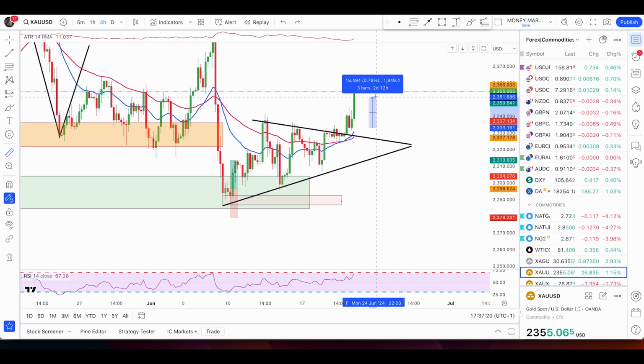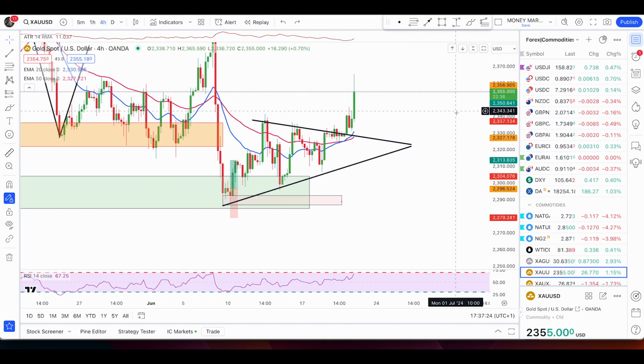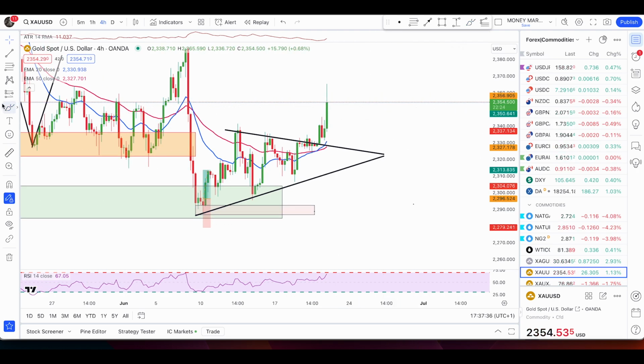Let's say if you had entered here, it pushed up more than $10. At 380, as you can see, $34 was a big push up. Stop loss was somewhere here, and now take profit has been hit easily if you followed me in yesterday's video. So nicely hit the take profit after the break.